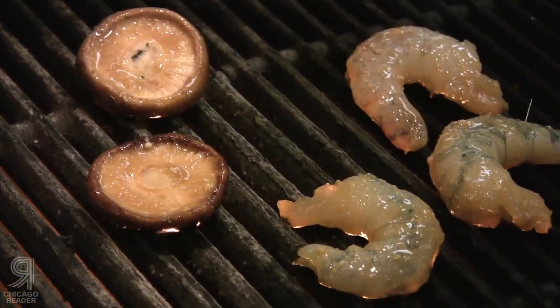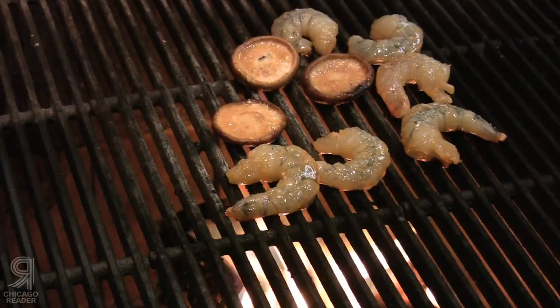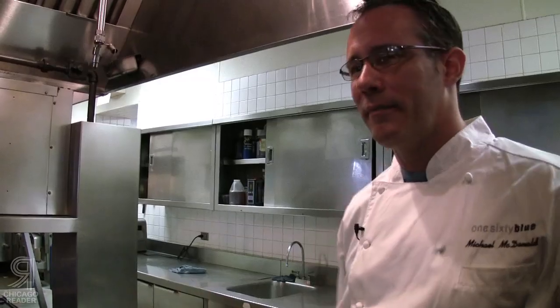You can pan fry it, you can bake it in the oven. In Chicago, for the fire code, you have to have a dedicated exhaust for wood burning. So we had to rip out the hoods, put in a new hood there, put in a dedicated hood for this, and $20,000 later, I got my grill.